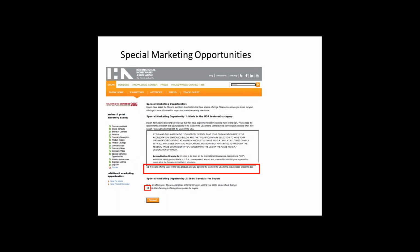Special marketing opportunities. Now this is where you'll find the Made in the USA sign off. We have here a disclaimer from the United States federal government on what qualifies you as a Made in the USA company. You need to read the qualifications and then sign off that you meet that criteria. For show specials, the little red box there is if your company is offering any kind of show specials. This appears as a star on your Housewares Connect listing, and it just tells buyers and the media that your company is offering a show special and that they should reach out to you for more information.